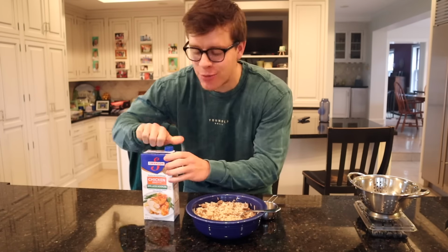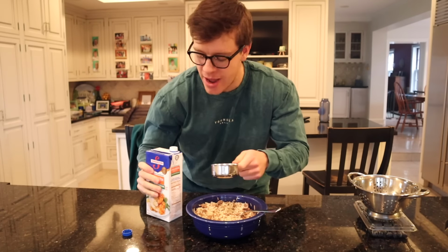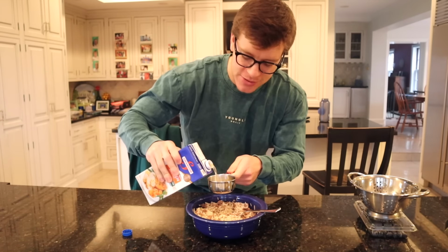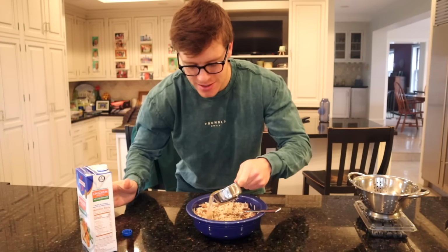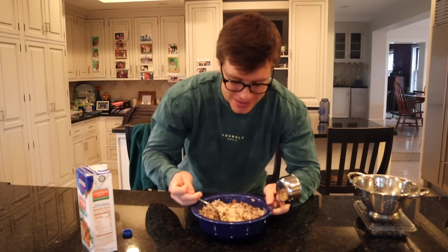Also, I'm not sure if he microwaves this. I'm gonna try it without microwaving because the beef and rice is warm. So we'll try it today without microwaving it, and maybe we'll try it tomorrow after microwaving it. So I'm gonna measure out just a half cup. It's gonna make things real nice and moist like you want them. And let's see what it tastes like.